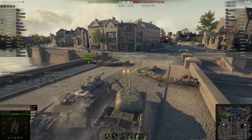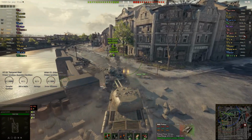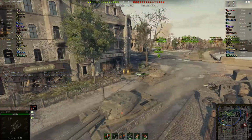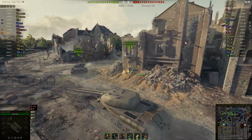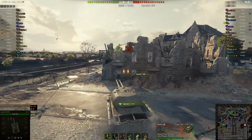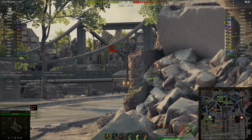Anyway, Gardy's in his IS2-II, which is the tech tree version of the double barrel tank that came in as a premium tank. So he's heading to the heavy location on the Berlin map, and we'll just enlarge the map to make that a bit more easily visible.